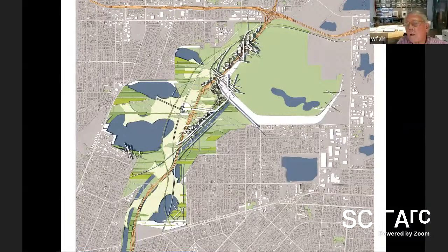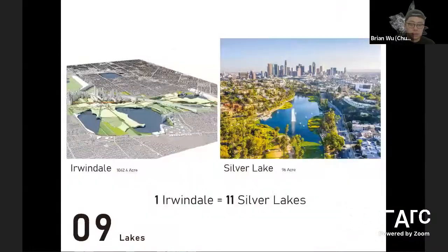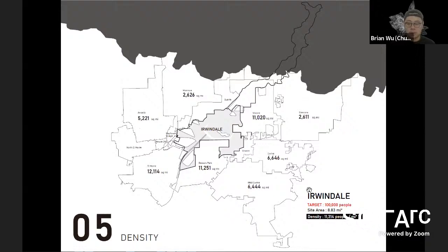What was the reference to 100,000? Was it density? 100,000 people. For what? There's a target here. Like the studio idea of Los Angeles expanding its population, and Irwindale being able to accommodate the 100,000 people as a potentiality for new growth within the Los Angeles metropolitan area, is where the 100,000 number comes from across all of the studio participants.